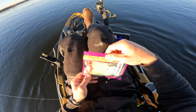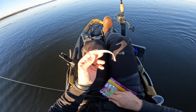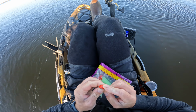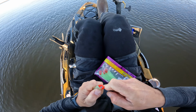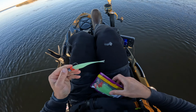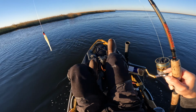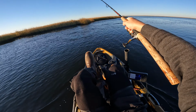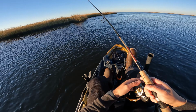Alright, I'm gonna try these lures that I got on Temu. They're kind of similar to the whiptail shads we were fishing, but a little bit smaller. See if the stripers like these. They look like they'd be a perfect little striper bait. Alright, so we'll start today right over here. Just dropping it ahead of us, let it sink, and then just kind of jig it up.